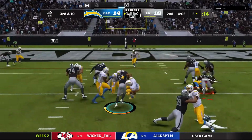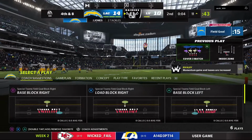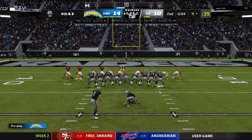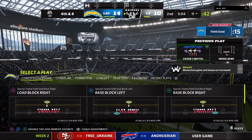From the gun, it's Drake, and they're going to drop him well shy of the 1st as he can only make it to the 11th. And with just 4 seconds left in this first half, a timeout call. So with 4 seconds to go in the half, here's the field goal unit onto the field. Now a timeout coming here defensively.